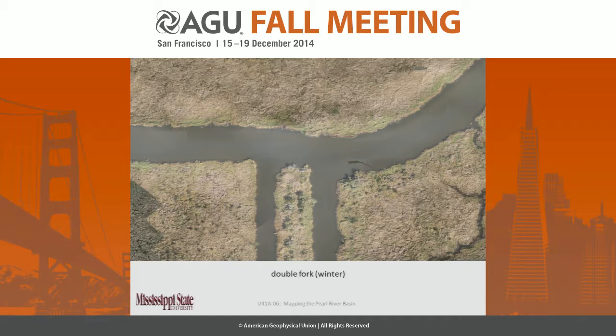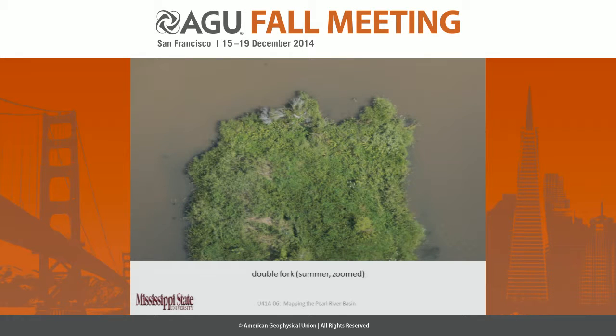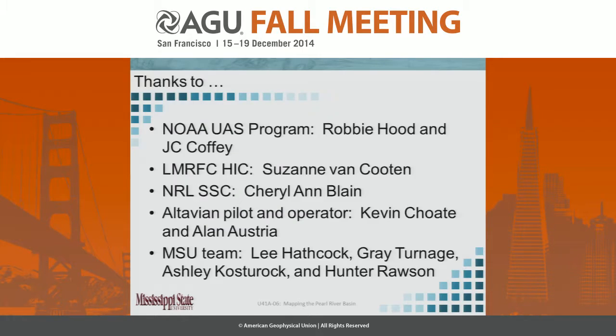I'm out of yellow lights on here, so I'm going to go through these fairly quickly to show you the seasonal effect. There's winter and there's summer. You can see how much it changes. Zooming in to a point there, there's winter and there's summer, so you can see a lot more of the vegetation, how it would affect the roughness. This is really the resolution issue. This is the base map, winter, and that's what we're able to get in summer. So you can actually count individual shrubs there without much problem.